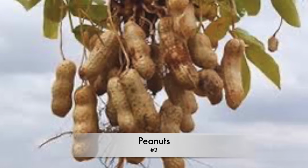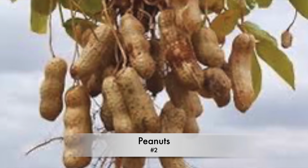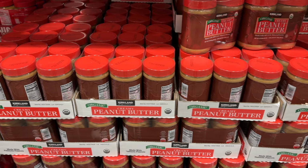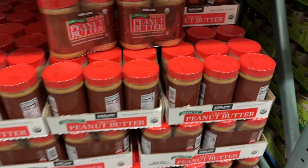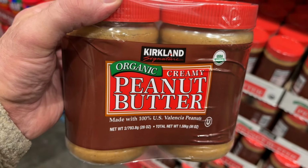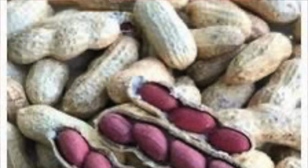Now, coming in at number 2 is peanuts. Officially, this is actually a legume, not really a nut. And unfortunately, my Costco today did not have peanuts. They only had peanut butter, but it's still an amazing option. And they use Valencia organic peanuts for their peanut butter.